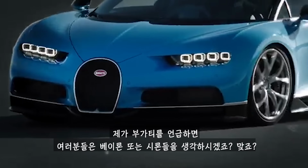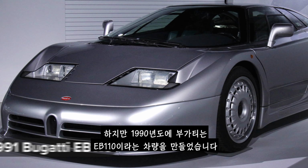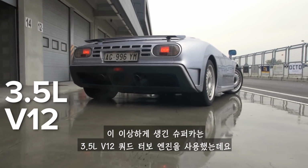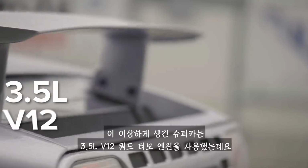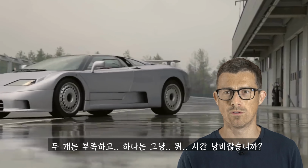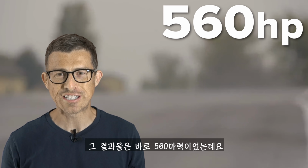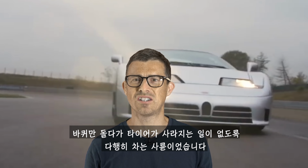If I say Bugatti, you probably think of Veyrons and Chirons. Yeah, but Bugatti also made a car back in the 90s called the EB110. This wedge-shaped supercar got a 3.5 litre V12 engine with 4 turbos on it, because 2's not enough, and 1 certainly is just wasting your time. As a result, it produced 560 horsepower. Good thing it also had 4-wheel drive to make sure it didn't just turn its tyres into smoke.